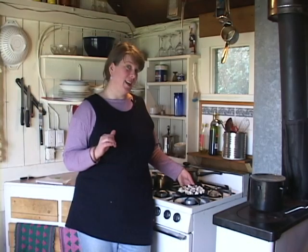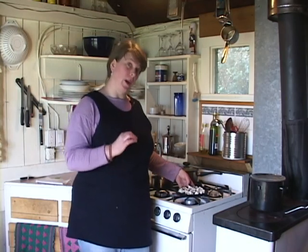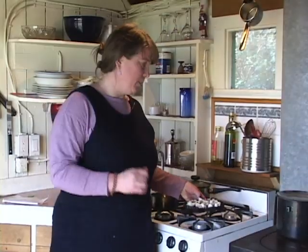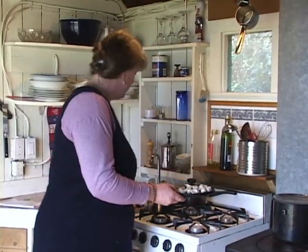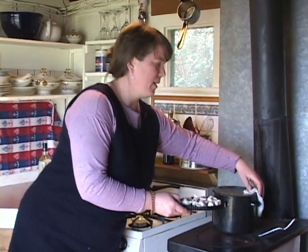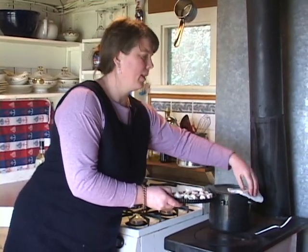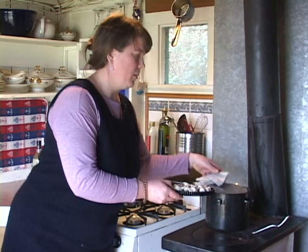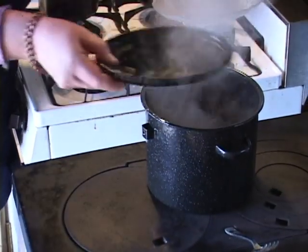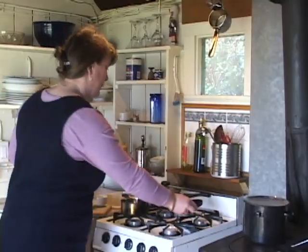So the first thing we're going to cook today is some escargot with the whelks, and they are in the same family. They're both mollusks, so we're going to put these beautiful little spiral shells into the hot water. Whelks benefit greatly from quick, gentle cooking. I've got the water boiling. I'm going to just dump them in. Okay, and while that's going, I'm going to melt some butter.